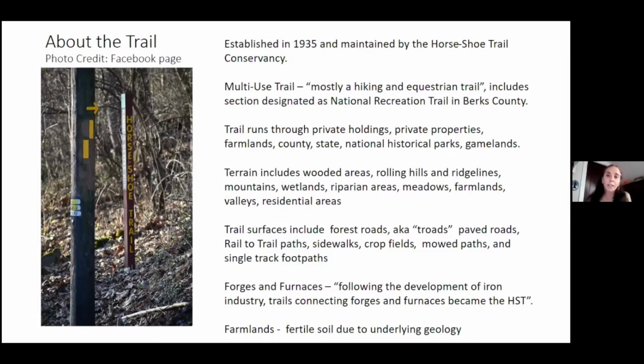The trail does pass by or near many furnaces and forges. You can actually see them. And the other characteristic of this area that I really want you to take away from this presentation, and if you've traveled in that area, you know, is that is where our iconic farmlands are. And again, that's due to the underlying geology. There's a lot of sedimentary rock that's putting clay and mud and limestone, providing the lime. So you get a very fertile soil that made farming a no-brainer in that area.